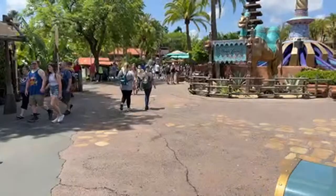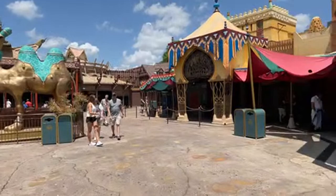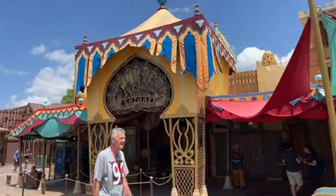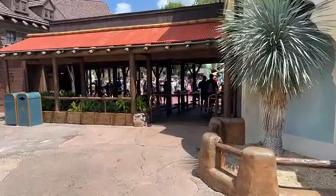Spinning Camel, still working, but this ride's still down. Carpets haven't been running for a little bit. I know what you're thinking, how bizarre. I'd have to agree. This is where you would normally meet Aladdin or Jasmine. And now, I think we're gonna see the very beginning. There's the first float.